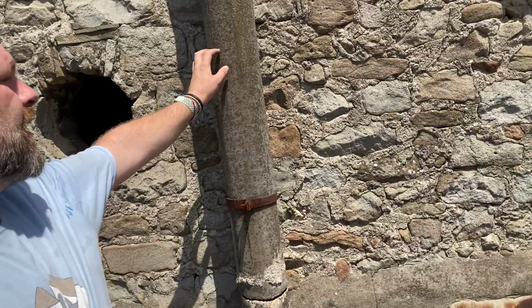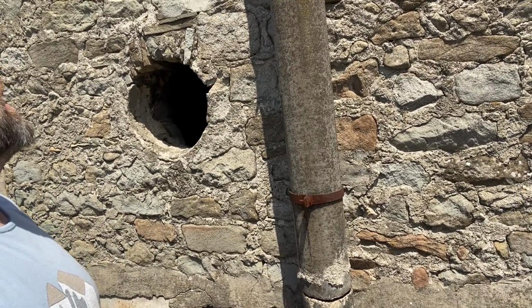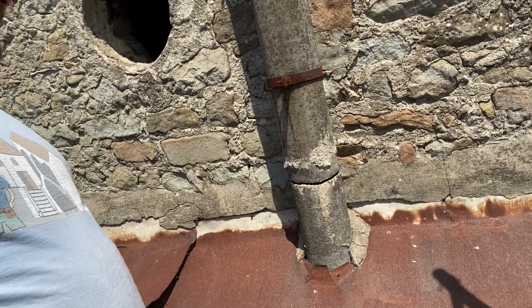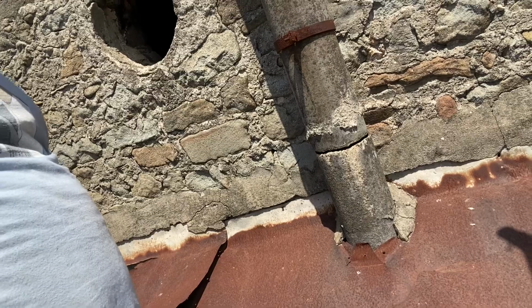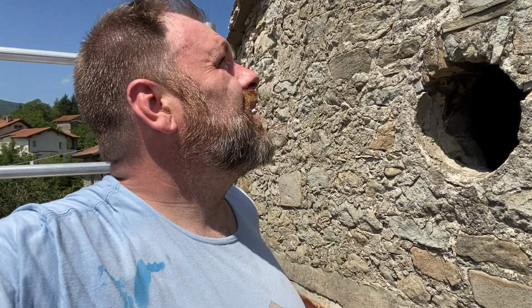I have a feeling that this might contain asbestos or be made out of asbestos. It's broken there, but that might have been a joint. It's hard to tell actually after so many years. So I'm not entirely sure what I'm going to do there. I'm going to go and ask.